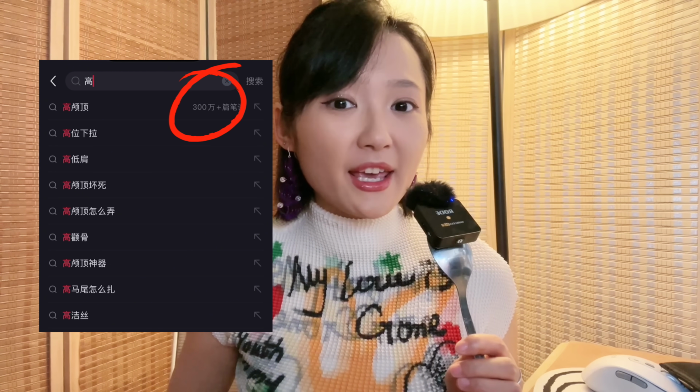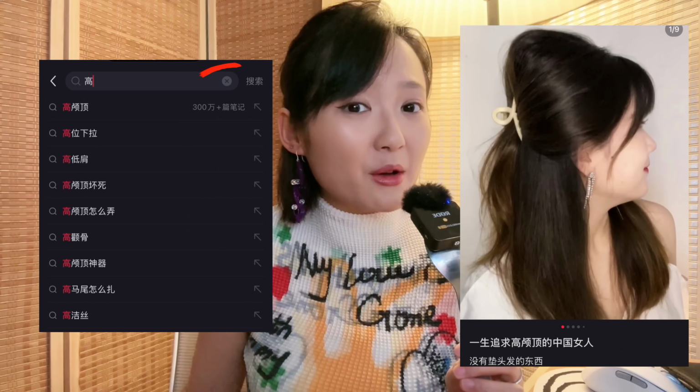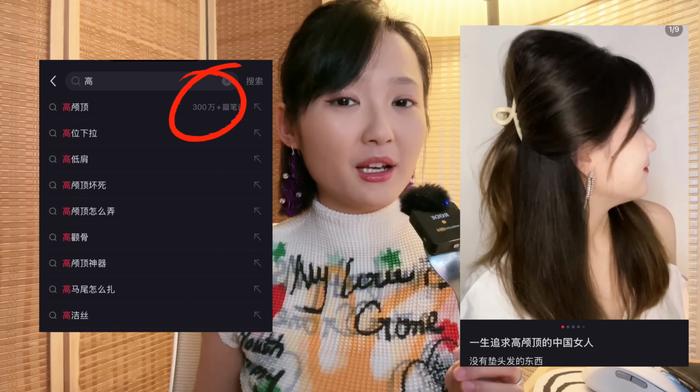with some girls even saying, having a high cranial top is my ultimate goal in my life. Like, imagine being obsessed with having a bigger, higher head. I don't get it. My cranial top is pretty average, I think, and I've never once thought about getting it fixed. So yeah, back to the 230,000 yuan situation.